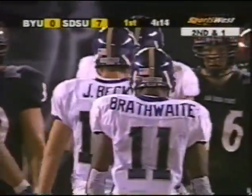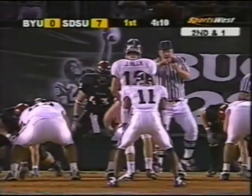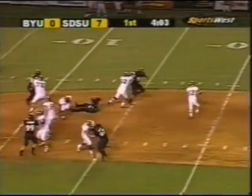Blaine, the Cougars trying to scratch a very, very, very old itch. No rushing touchdowns in 30 quarters dating back to last year's Wyoming game. And they're inside the 10, now second and one. They're going to try to throw for it. Beck on the go.